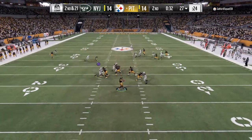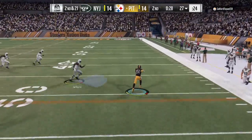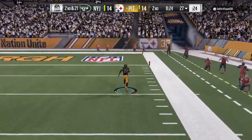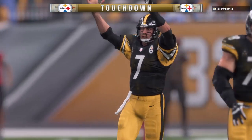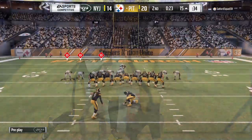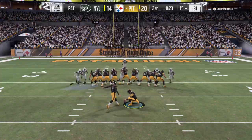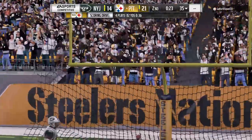On second down, Roethlisberger. Got a man. It's Brown. Antonio Brown, kiss him goodbye. And he's going to take it in for a Steeler touchdown. Antonio Brown, 73 yards. And the Steelers are going to take the lead. And that touchdown gives them a touchdown lead before they attempt the extra point. What a great way to end the half.